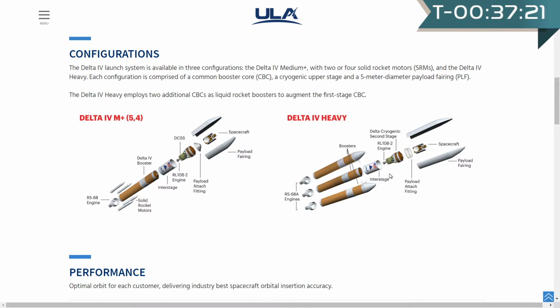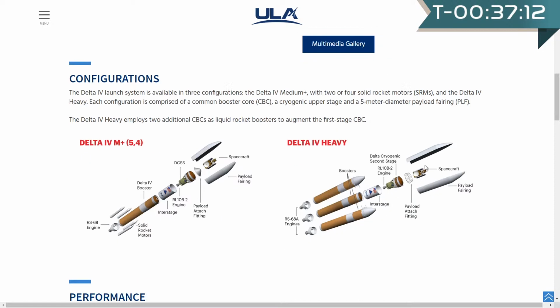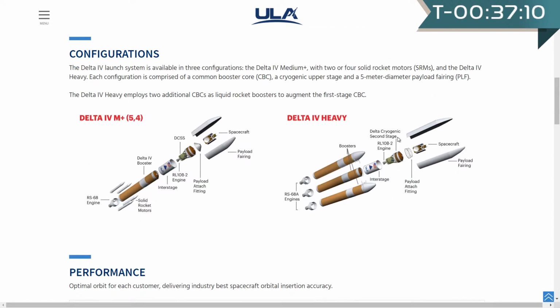And then we have the interstage, then we have the second stage. This first stage has liquid hydrogen and liquid oxygen as its fuel, and the second stage is also a Delta Cryogenic Second Stage, and it runs on the RL-10B2 engine. This also has liquid hydrogen and liquid oxygen as its fuel. Don't go by its size. It is a very efficient engine. It has an ISP of around 465 seconds.